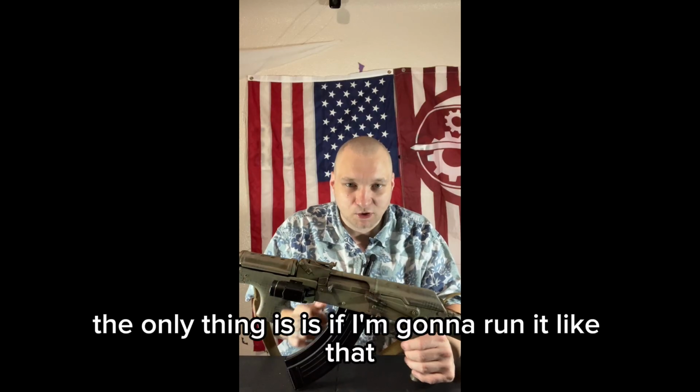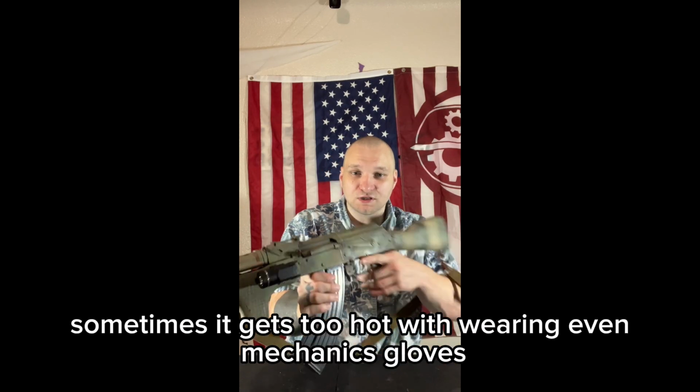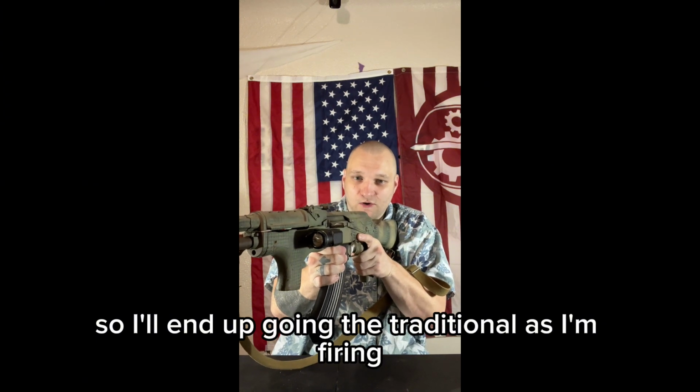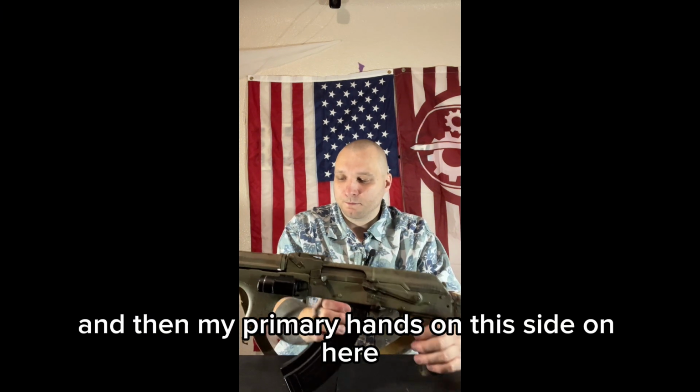The only thing is if I'm going to run it like that, I do have to wear gloves. Sometimes it gets too hot, even wearing mechanics gloves. So I'll end up going the traditional way as I'm firing. I'll hold the magazine well, and then my primary hand's on this side.